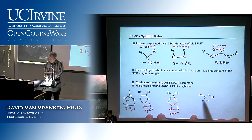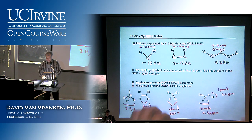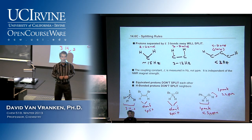So the NMR spectrum for this would have these two appear because they're identical. They don't split each other. These would exist as one peak, a singlet, at 4.5 parts per million. In other words, they're not being split by the OH. That's because OHs will be hydrogen bonding with other molecules just like itself in solution. And this OH over here would exist as one peak, not split by the two H's nearby, at 3.2 parts per million. So you have to look out for H's attached to heteroatoms because those are good at hydrogen bonding.